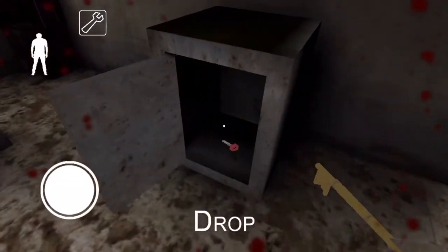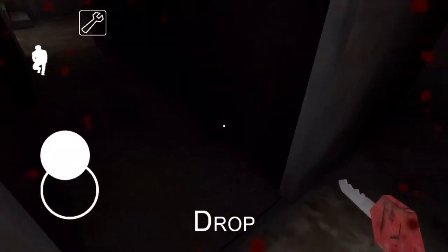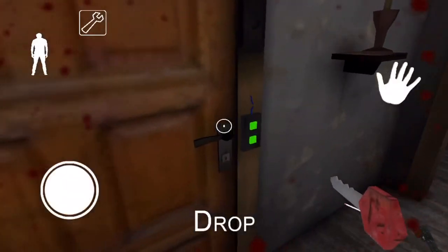Now that I had the safe key, I went over to the safe and easily unlocked it, getting the master key. I then easily went over to the door, unlocked it, and I had won.